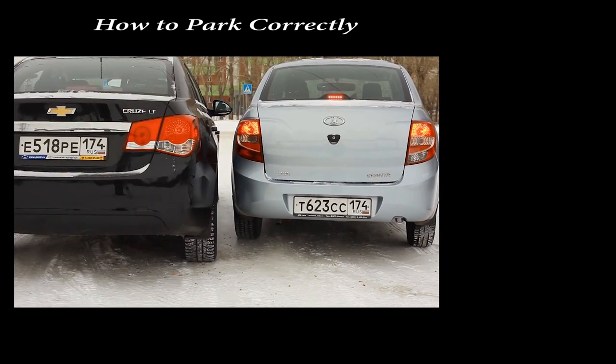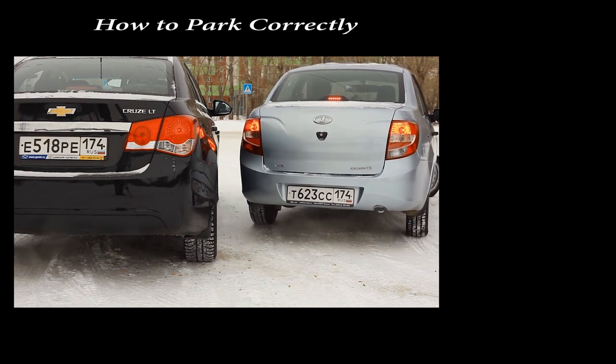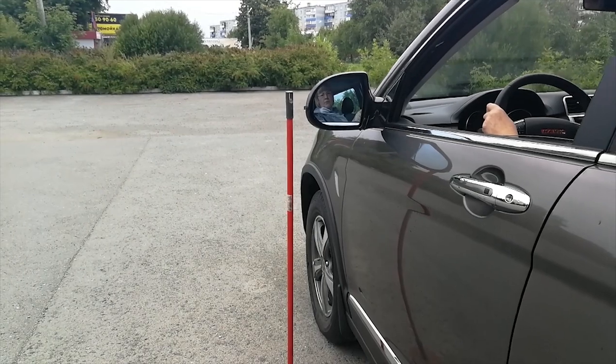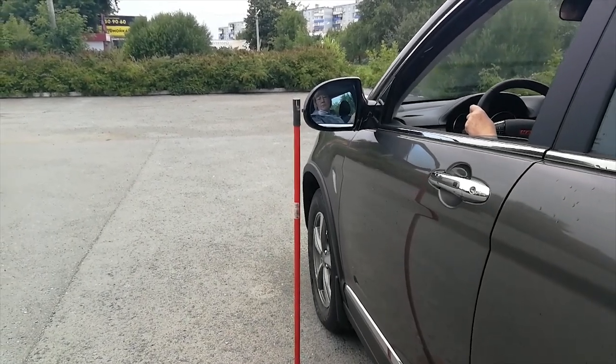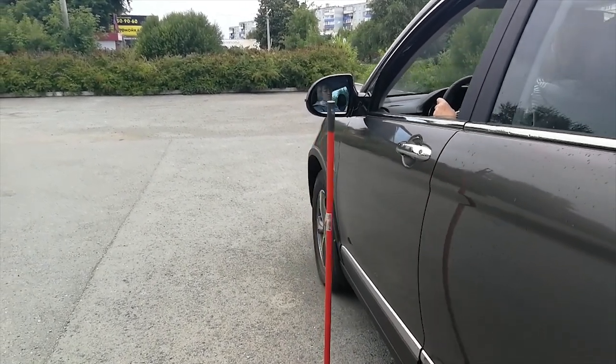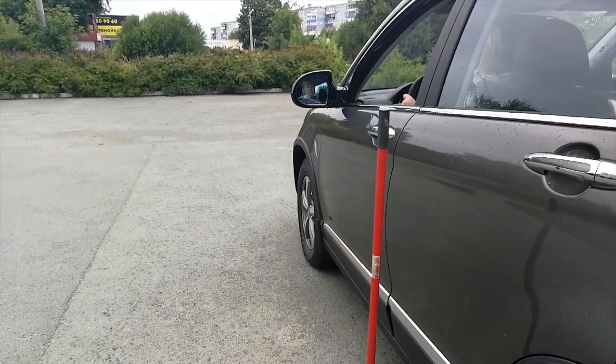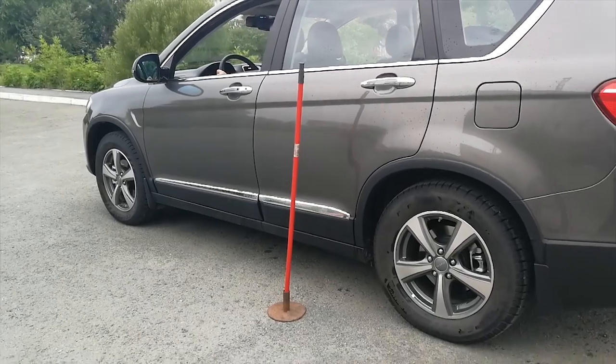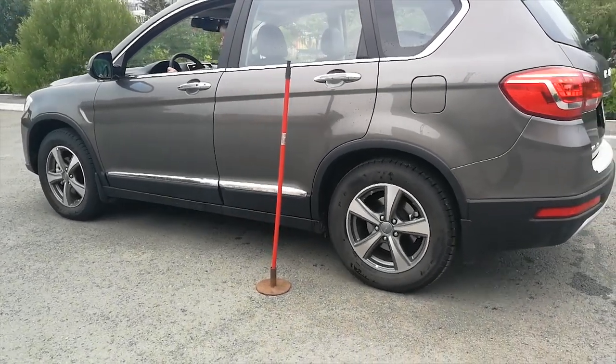Look at the top right corner of the screen. Also, the link will be at the end of the video, and below. It is very important for us that the rear wheels pass the obstacle, and that we kept the wheel straight at that moment. When the rear wheels have passed, the racks are not dangerous. It does not matter that the tail of the car is in the gate.